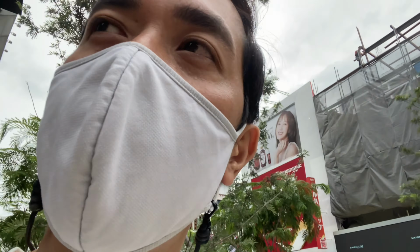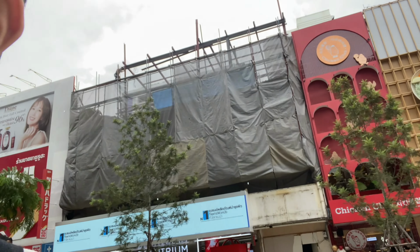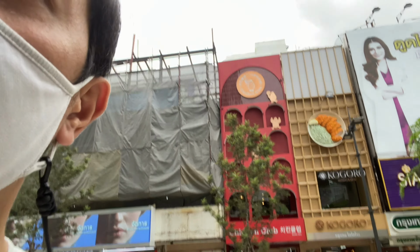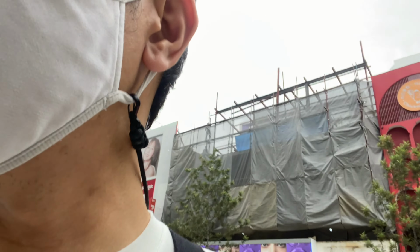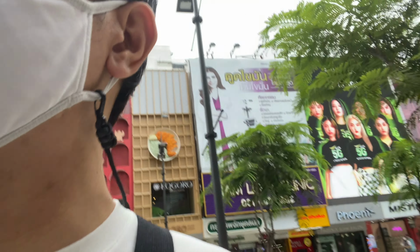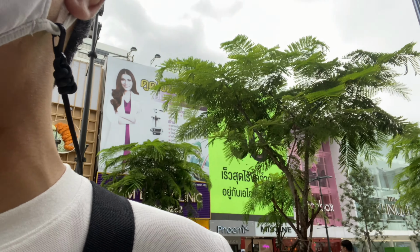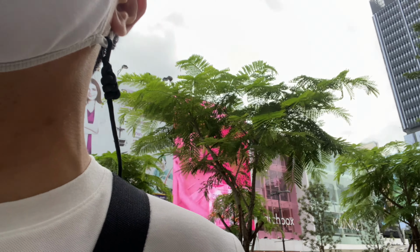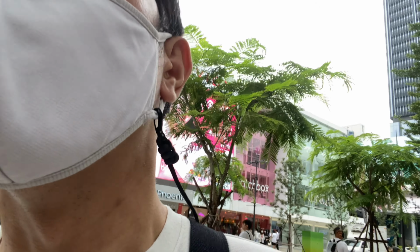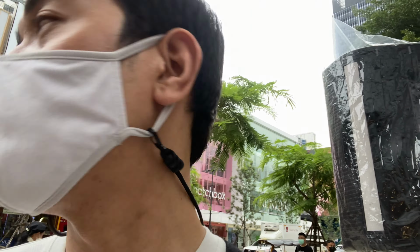So guys, let's explore this street market, because Myeongdong is also famous for a lot of things that you can buy in the street, not just the stores, the shops, the buildings there, but also the street markets and the street food. So let's check out what you guys can actually buy here in Siam Square.